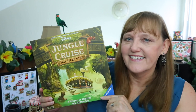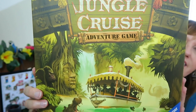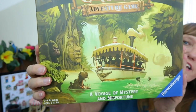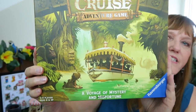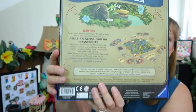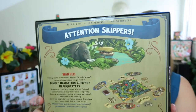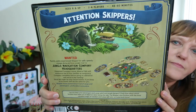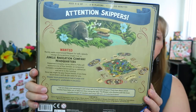show you some of the insides. So here's the front of this box and I just love the artwork. Isn't it beautiful? And there's our cruiser. Super fun. And oh, what does that say? A voyage of mystery and misfortune. Yes. So let me show you the back of the box. And it gives you an idea of the game board here and the play. It's really colorful and fun and very Adventurelandy. Very attraction based, very Jungle Cruisey, and I love it. So let's open it up a little bit and let me give you a view of what's inside.